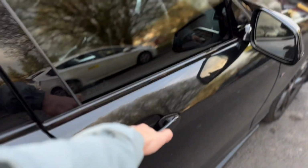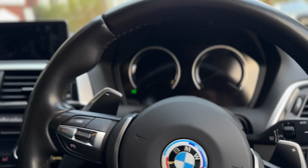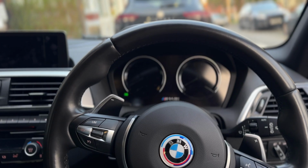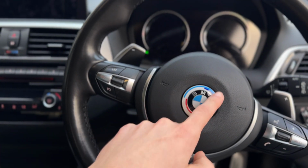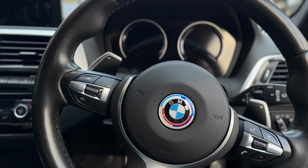But I think I'm gonna go for a little drive because I've got about 40 minutes until it's time to open my fast. Oh yeah, I also installed this 50th anniversary steering wheel emblem as well.